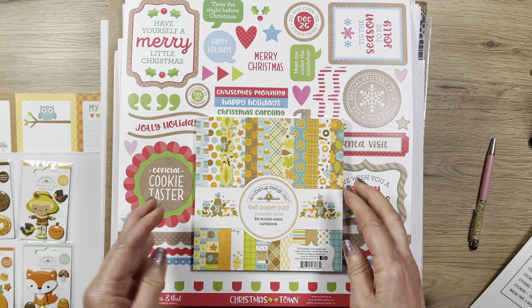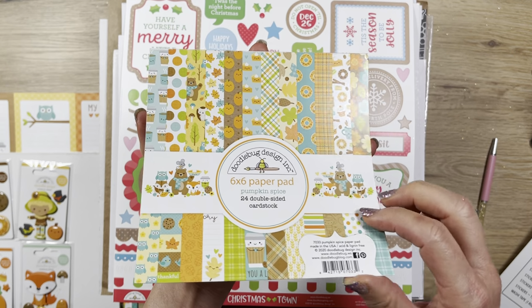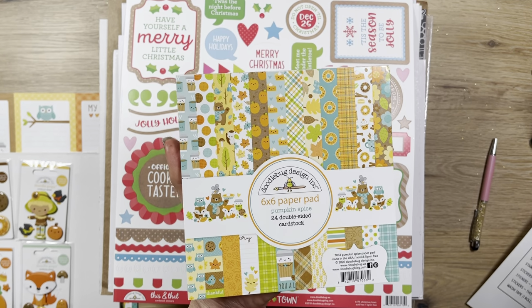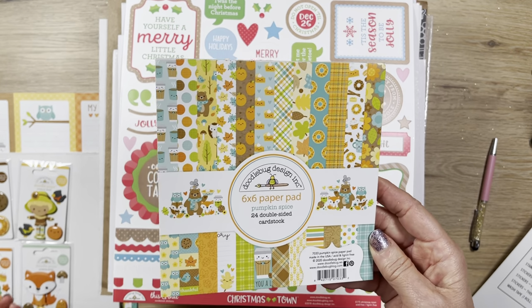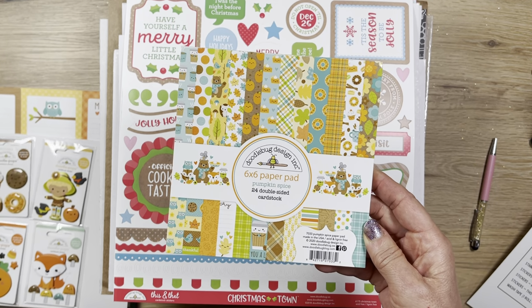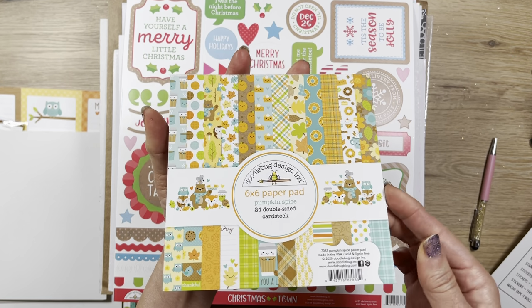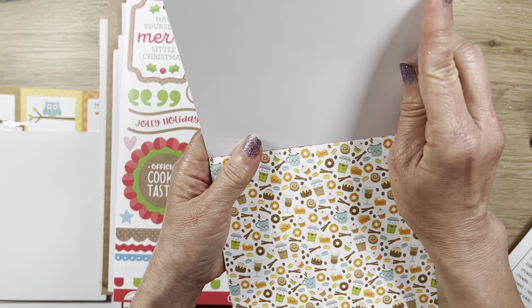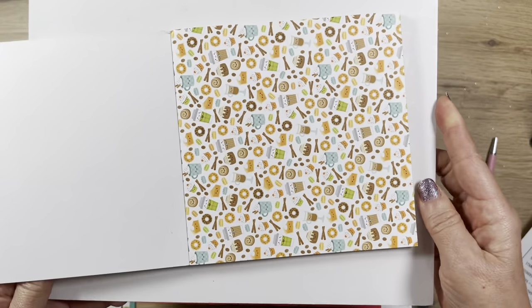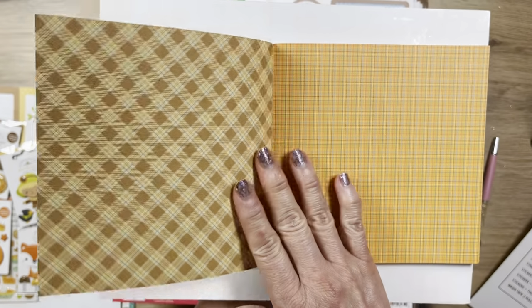And then from Crafts Direct, about a month ago, maybe three weeks, they had a bunch of their six by six paper pads on sale, and Doodlebug normally prices them at $7. They had them on sale for $4. So I picked up some of the collections that I liked, and these are double-sided, so I'm going to try to flip this for you. I don't have the main 12 by 12 Doodlebug Pumpkin Spice yet.